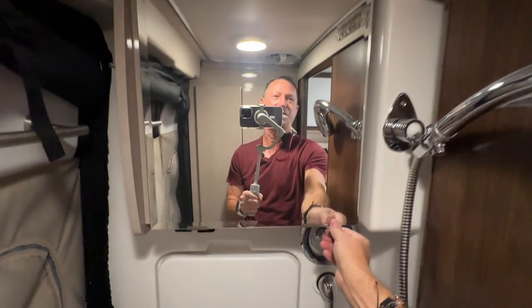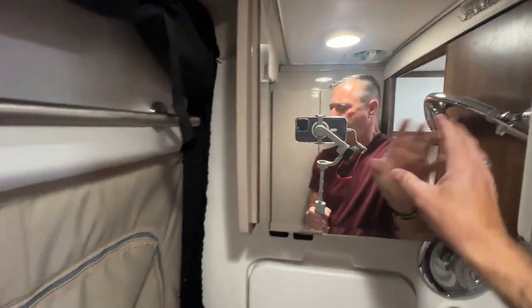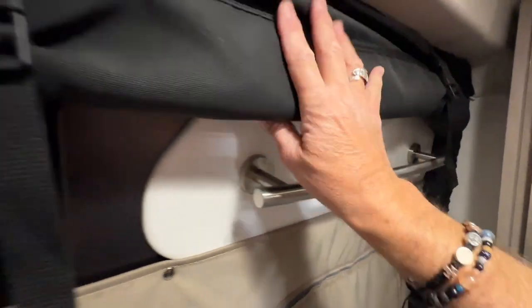This is the medicine chest, which is nicely done. This is the back window of the van, right? So you sort of need to have your covers up often if you're using the toilet. That's the way it rolls. Here's your bath towel. This is a roll down screen. Toilet tissue goes right here.